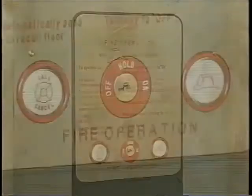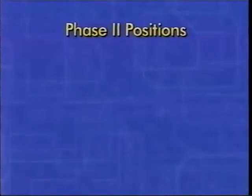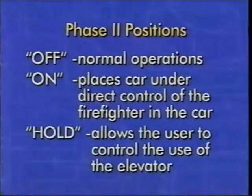Phase 2 was created so firefighters could rescue victims from a burning building. It can only be activated by placing the fire service key into the fire service Phase 2 switch inside the elevator on the centralized control panel in or adjacent to the car opening panel. The Phase 2 switch has 3 positions. Off, normal operations. On, places the car under direct control of firefighters in the car. Or hold, which allows the user to control the use of the elevator. The operation of the car must follow a sequence of operations. A change in the key position is only recognized by the elevator system when the elevator is stopped at a floor and the doors are fully opened.